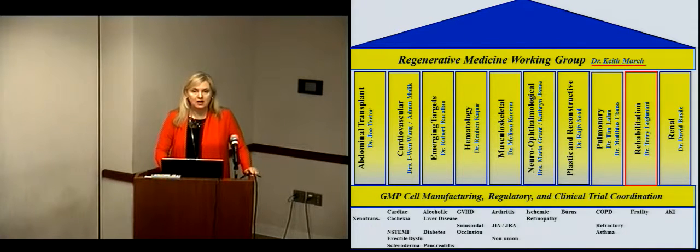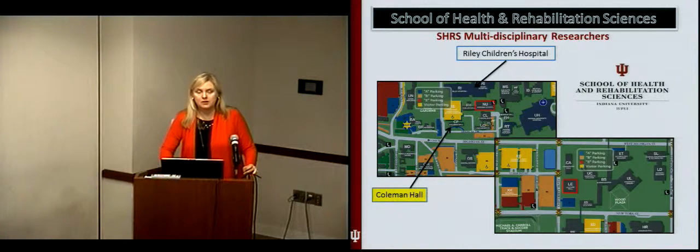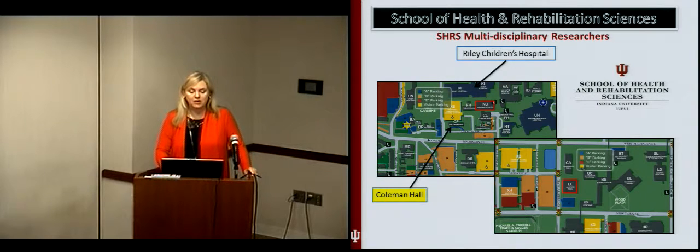Rehabilitation actually has implications across all the pillars, either in assessment of functional outcomes or physical measures, as well as influencing the outcomes of regenerative therapies and cell-based therapies. The School of Health and Rehabilitation Science is located here on campus and represents multiple disciplines, including physical therapy, occupational therapy, nutrition and dietetics, physician assistance, and health science.